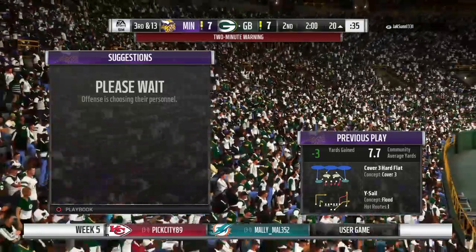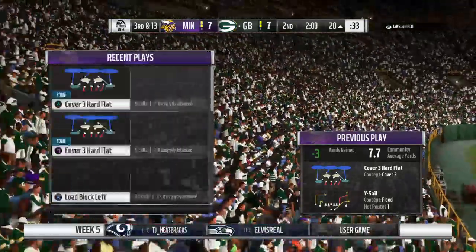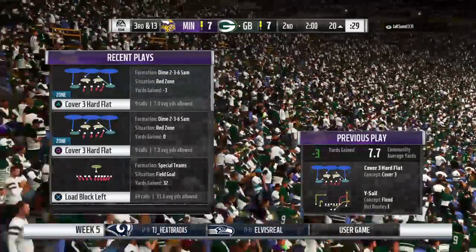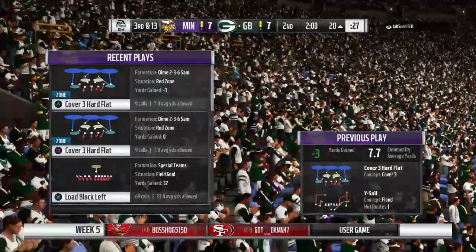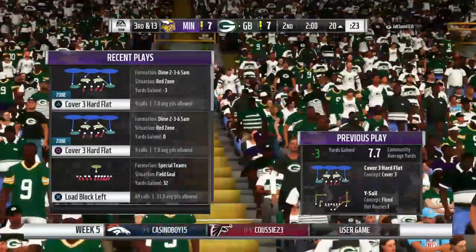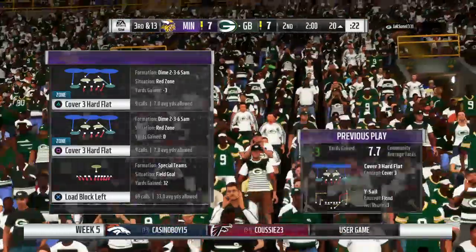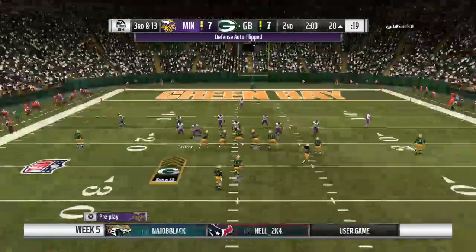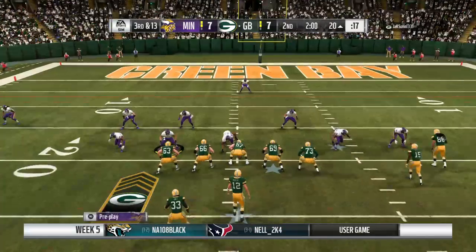2 minutes to play in a tightly contested first half. We're back to Lambeau following these words. Rodgers now, after the sack, he'll lead the pack up on 3rd and long.